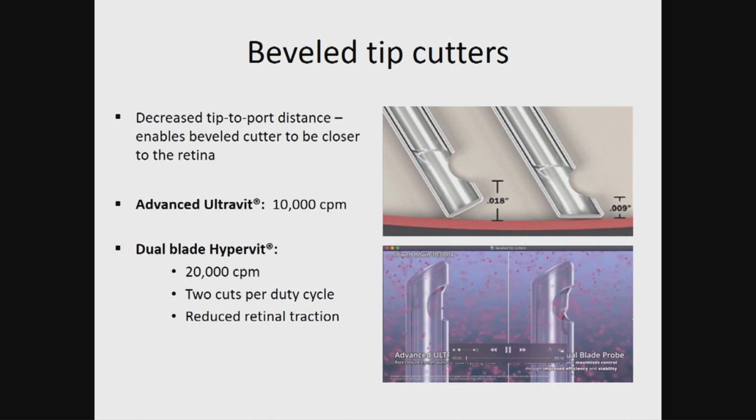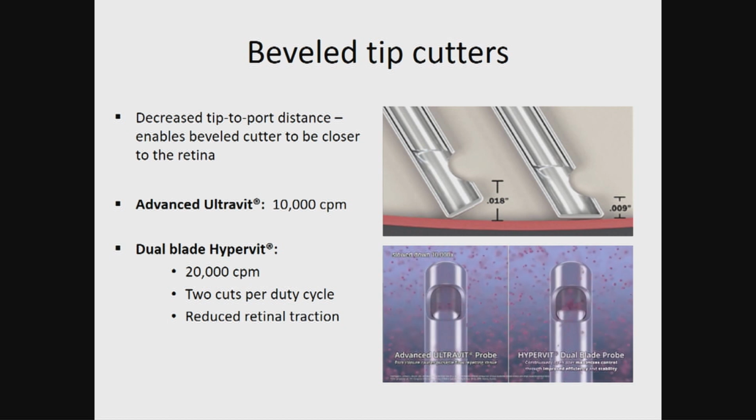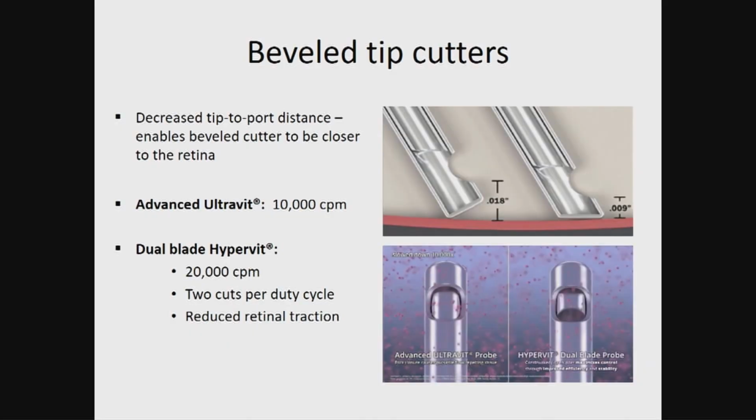Bevel-tip cutters have actually enabled the surgeons to work closer to the retina, even in detached retina. Alcon's UltraVit and HyperVit cutters have actually improved the surgical outcomes. The HyperVit has 2 cuts per duty cycle, and there is much less retinal traction while using these cutters.